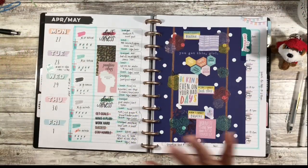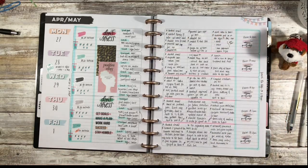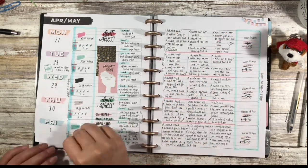Alrighty, so that was the meals for the week, and let me take this out. And this was the second week that I had done the horizontal layout.